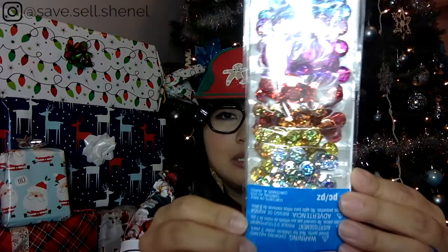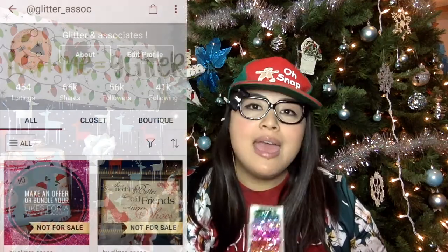Like I said, I went to Michael's, and here's a little Michael's bag. They were having amazing deals on ornaments and other supplies for the Christmas season. Definitely check your local Michael's to see what other promotions they have going on. What I purchased there, I purchased these to go crazy with the gems. That's going to add some glamour and take it up a notch, because you know me, I love glitter. My Poshmark name is Glitter and Associates, so anything sparkly and fun, I always try to take it to the next level.